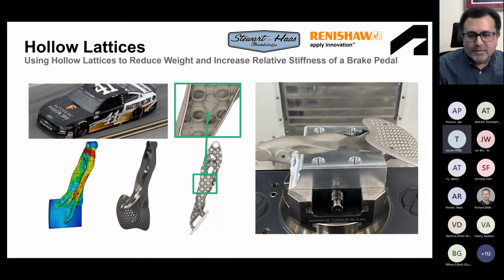Now, in this case, our collaboration with Stuart Haas Racing and Renishaw, we used the 500Q quad laser powder bed metal printing system to manufacture the new brake pedal for load testing. And with the new brake pedal, Stuart Haas Racing realized a 32% reduction in weight and a 50% increase in stiffness with the optimized design coming out of Fusion 360.